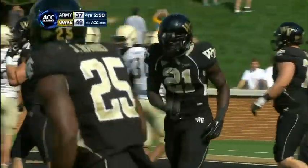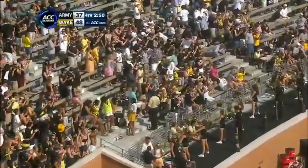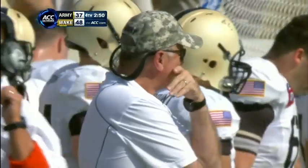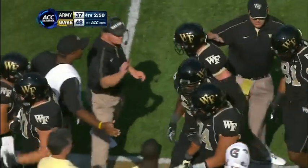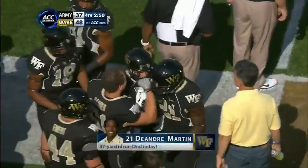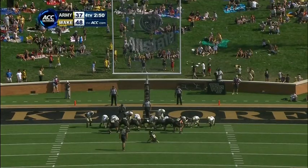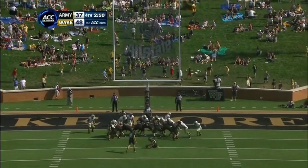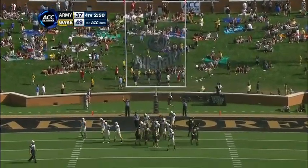37 yards downfield when all they needed was 7. On DeAndre Martin's second touchdown run of the day, and this one comes from the I. We saw him score from the Wildcat set in the first half. Boy, they've had an outstanding 1-2 punch at the tailback spot with Josh Harris and DeAndre Martin. Talk about guys with 100 yards rushing. Harris is already there. Martin's closing in. The kick by Newman on the point after is good.